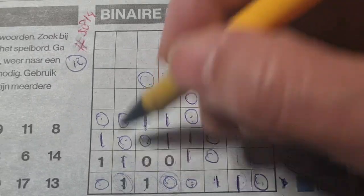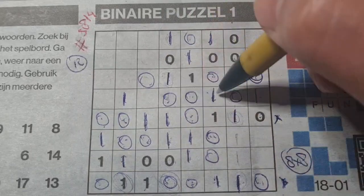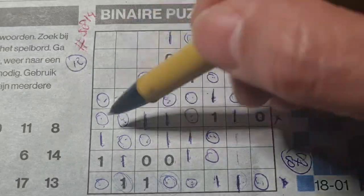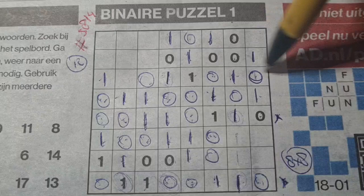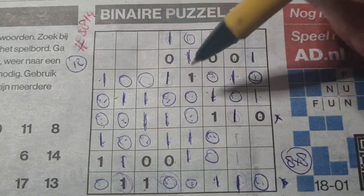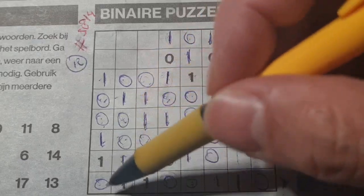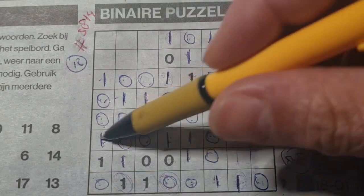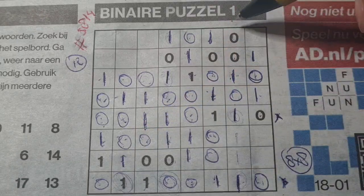Double O, here 1, there 1. Double 1, here no, there no. Double O, here 1, there 1. Double 1, here no, there no. Double O, here 1, there 1. 4 ones we have here, so the rest are O's. 1, 2, 3, 1, 2, 3. 1, 2, 3. 1, 2, 3, 1, 2, 3. Okay.